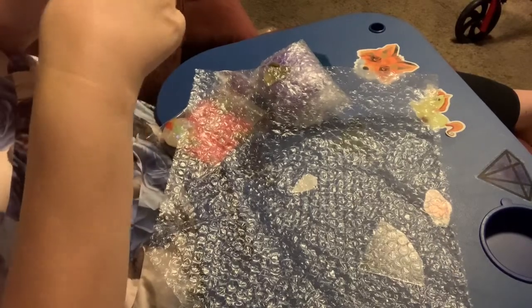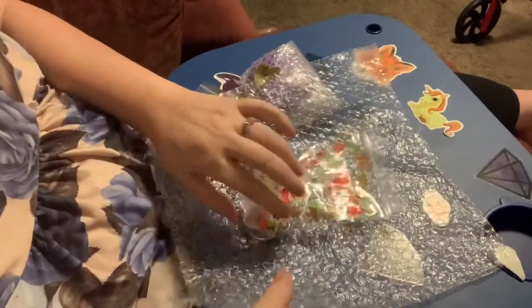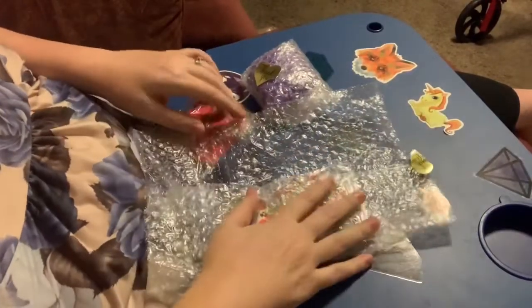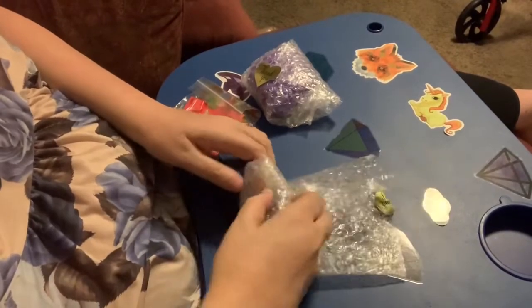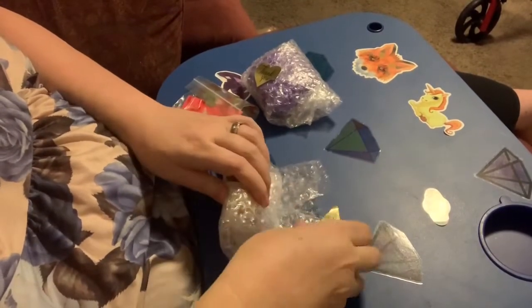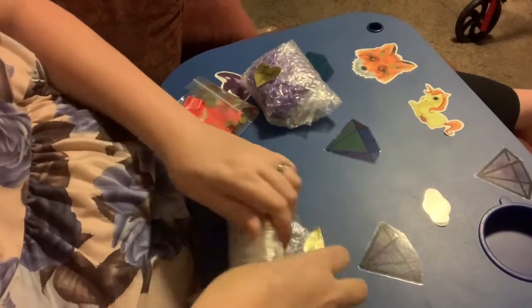Let's see what else I bought from her. I kind of make lists with her, and then I'm like, okay, what do I owe you, and how do I do it? And, you know, I go and order all the stuff in her Etsy shop, and then she puts it all together for me.